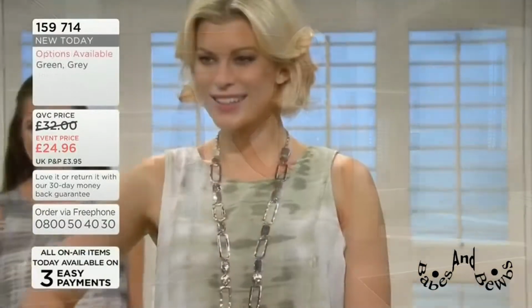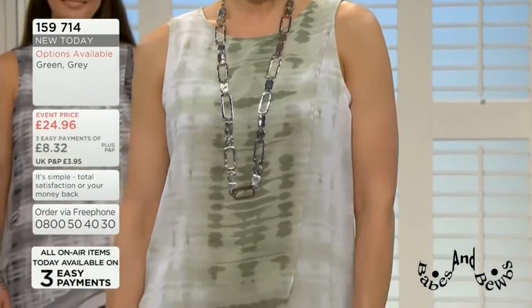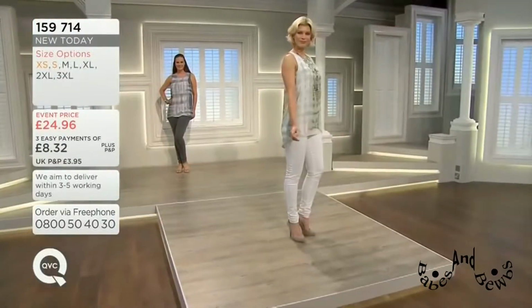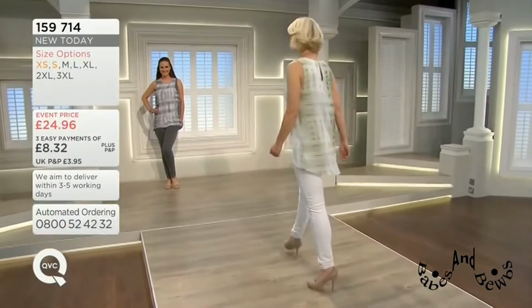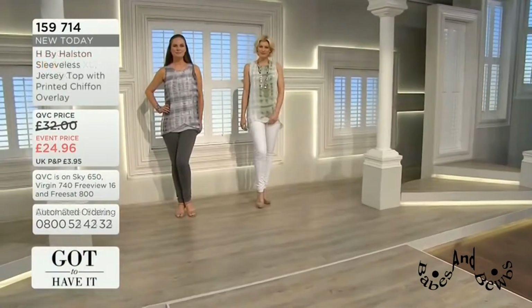Looks so summery with the white trousers, the white jeans. Easy to wear, and especially with the warmer climates that we're hopefully going to be seeing this summer. There is a heat wave coming. I was told that last week. Having those larger armholes and that material, it just lends itself really well for the warmer weather.